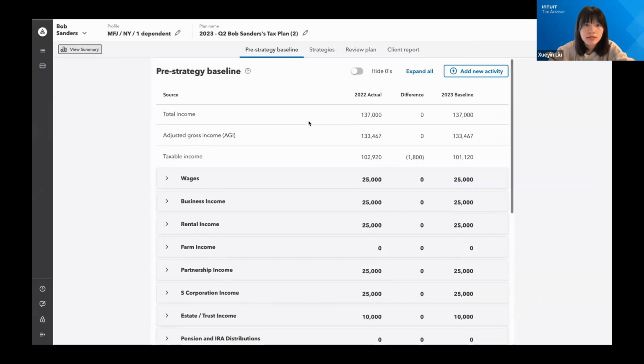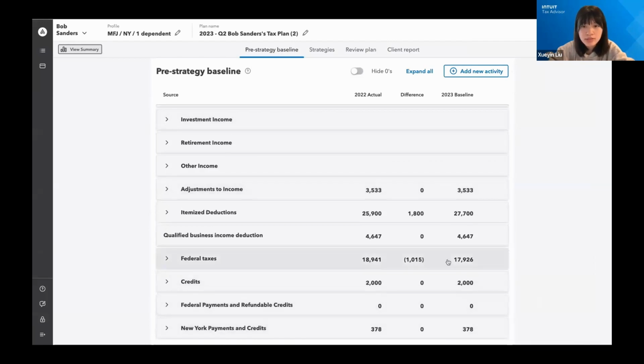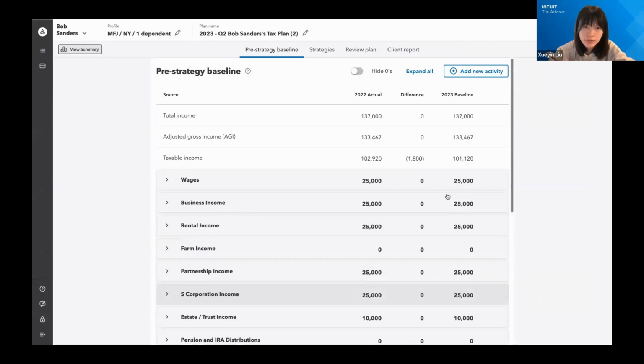So the first thing I see here is that all the tax return data has been automatically imported. This is saving me tons of effort because I don't have to do the data entry myself. And while this is looking good, it's using the 2022 tax return, so it's reflecting what happened basically last year.